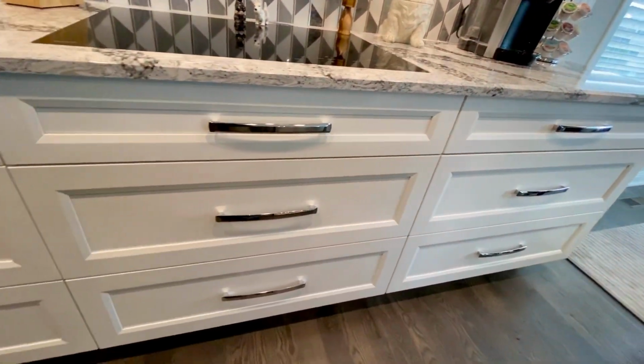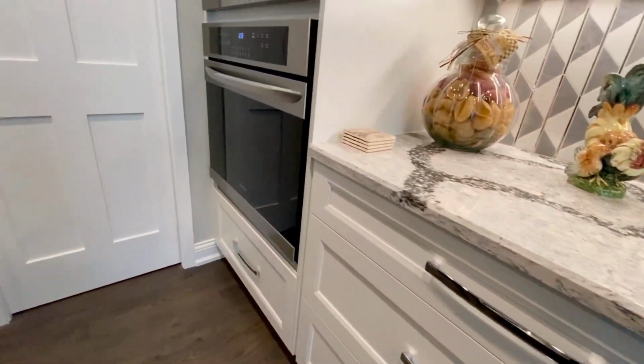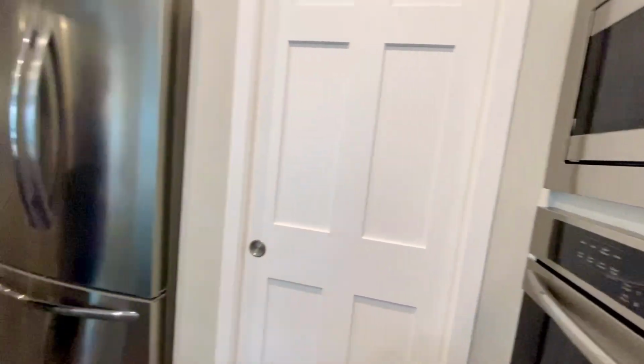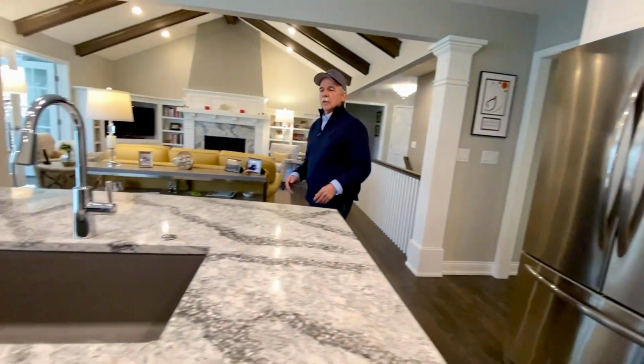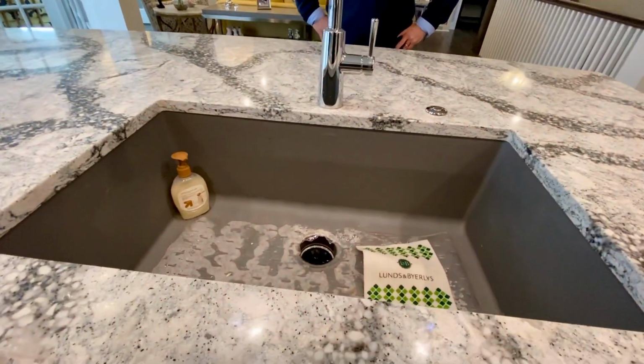What about the sink? It looks awesome. Is that sink new, or is it the same sink? New sink. Yeah, this is a really nice undermount sink. It's a Blanco. It's like a ceramic type sink, so it really can withstand a lot of durability, and it looks super good.